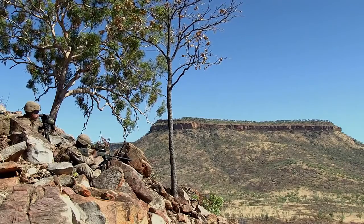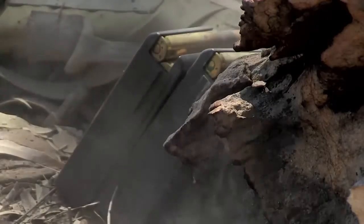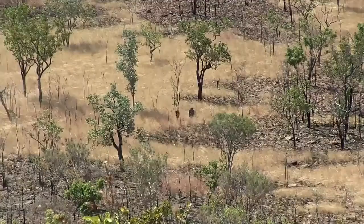A little bit later, we'll be getting into the M107 SASS, which is a .50 caliber variant that we have. We'll be engaging targets out, again, to about 1,000 meters with that, training the long-range precision marksmanship capability of the Marines.